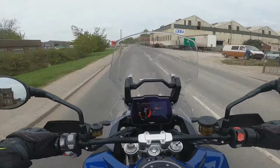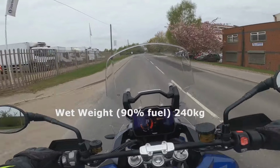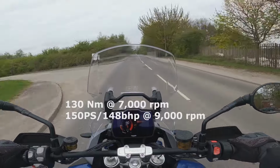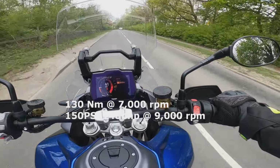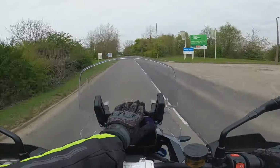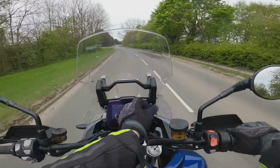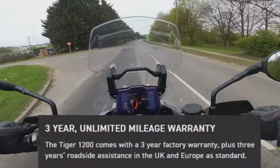Note the lightness, and the lightness of a bike is a big factor in how it handles. It just feels like a 600. Very light. It's got a bit more torque and bhp than the GS. I love this up-down windshield. Within a second, it's down or up, not a windy thing like the GS. So that's a tick for the Triumph.